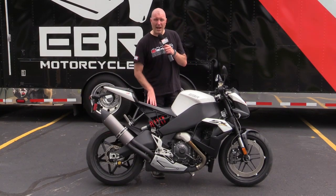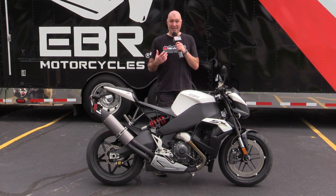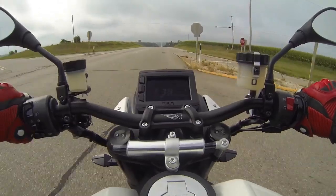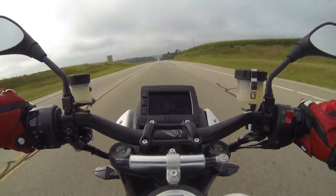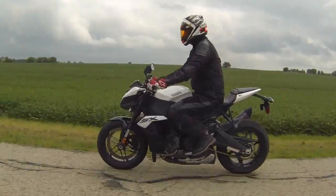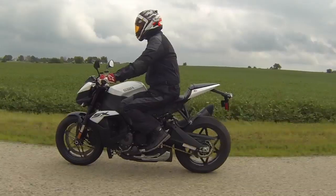All right, after a couple of hours in the saddle of the 1190SX, I have riding impressions, and they're very good. A visceral experience. The engine, fantastic. Same as it is in the 1190RX, only with the SX, now you're dealing with a naked bike. And so you're thinking, wow, exactly the same maps, same configuration. What's it gonna be like? Like a sport bike? No.